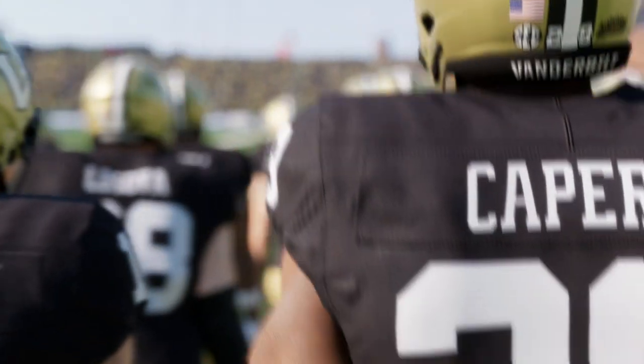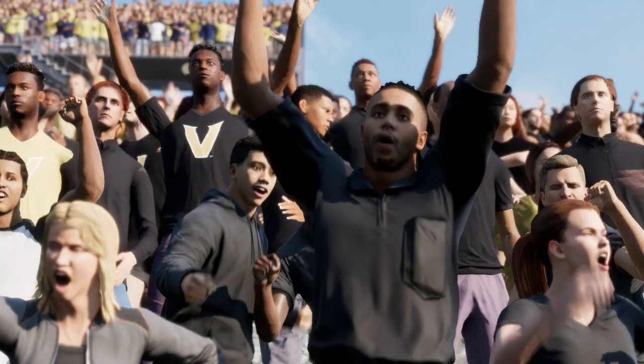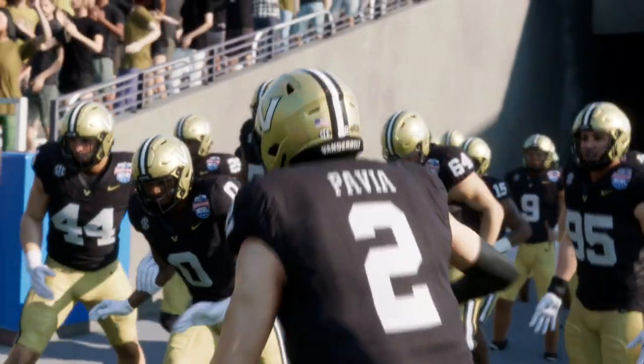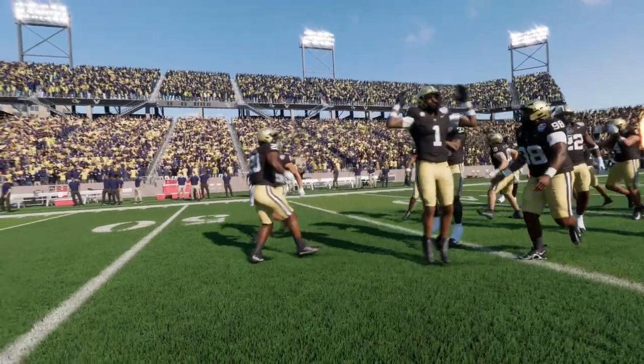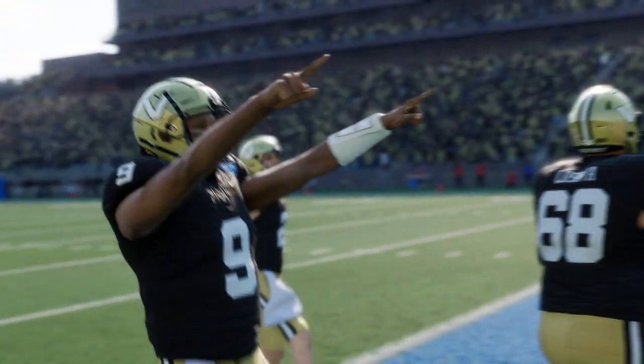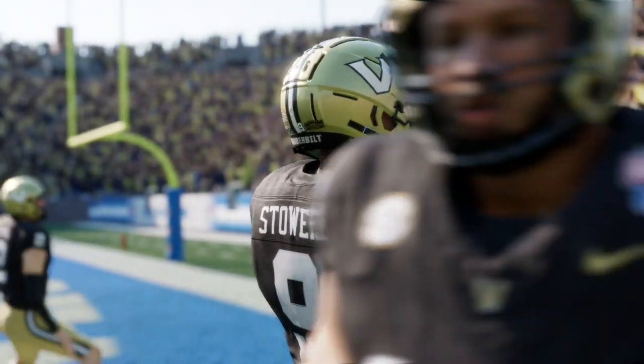Welcome to Birmingham, Alabama, the Magic City, today at Protective Stadium as a couple of teams look to walk away as champions of the Birmingham Bowl. There's nothing quite like wrapping up a regular season with a bowl victory. It just leaves a good taste in your mouth going into the offseason.